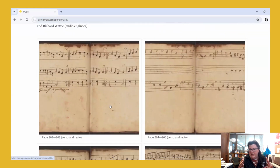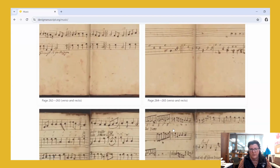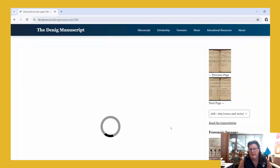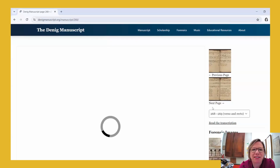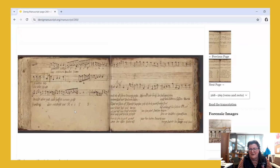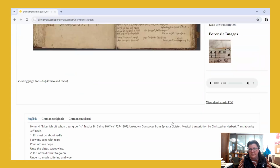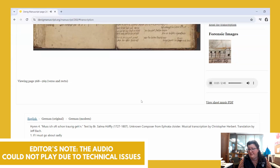So we pulled these out as separate pages. You can explore the book as a manuscript all the way through, beginning to end, but you can also go straight to the music. I'm going to try it. But from here, being able to explore these scores, to read the transcriptions, and then to listen to them.